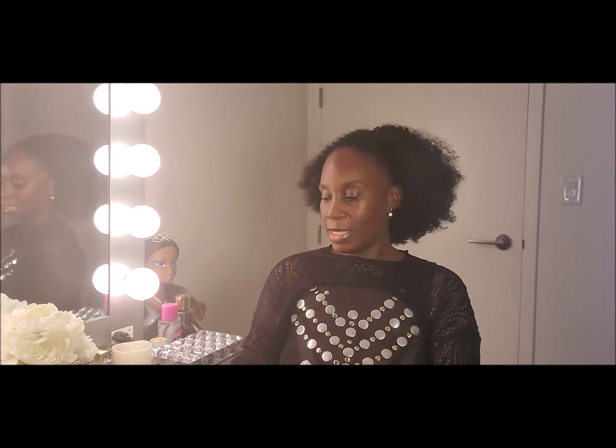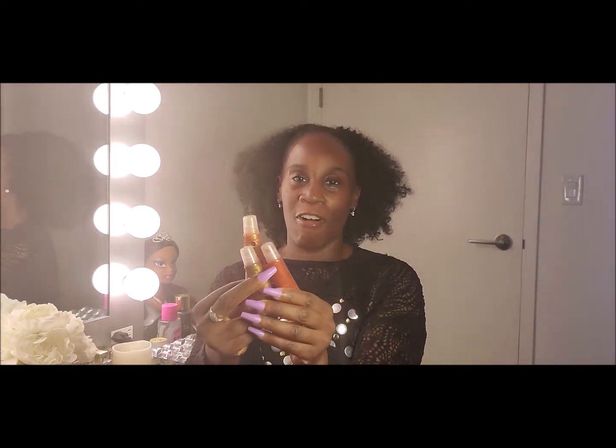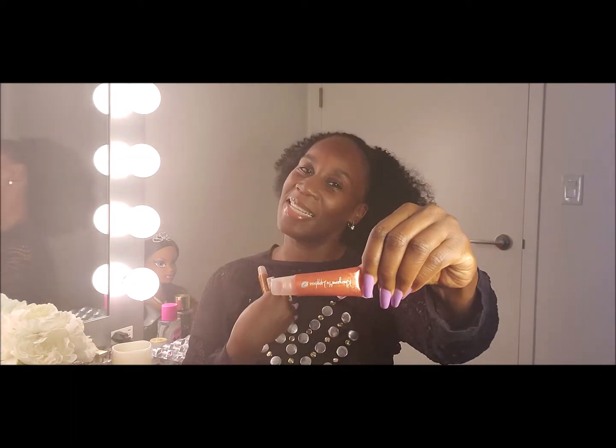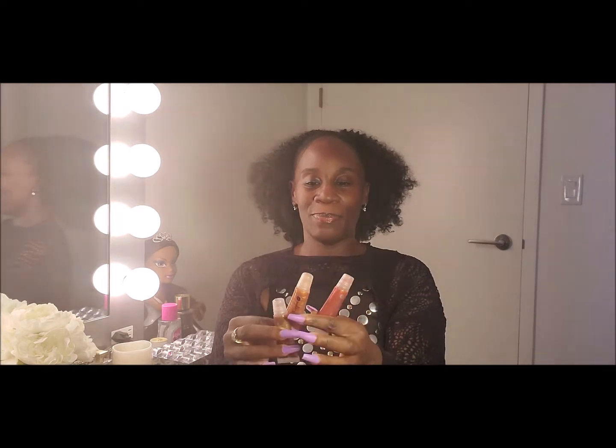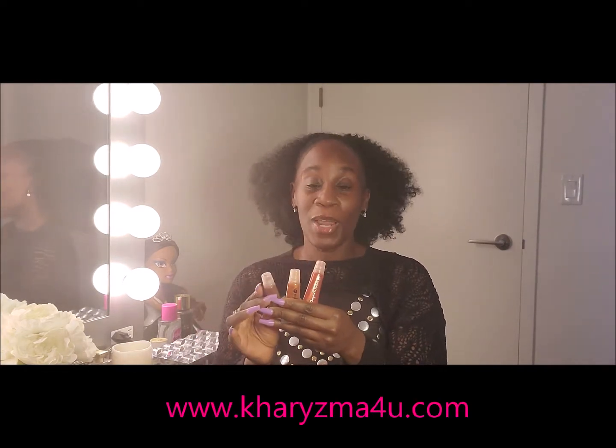So if you're the type of person that likes a nice consistency, a nice little gloss, but not too much of a tint, these glosses are definitely really, really good. This one is again from my Fall Vibes collection, and it's from Kharyzma4u, which is the name of my brand. And check them out at www.kharyzma4u.com, and stay tuned for the rest of the video where you'll see how I made my glosses.